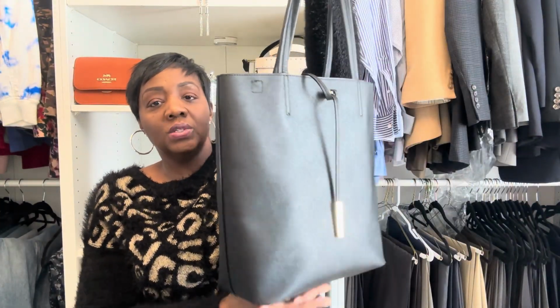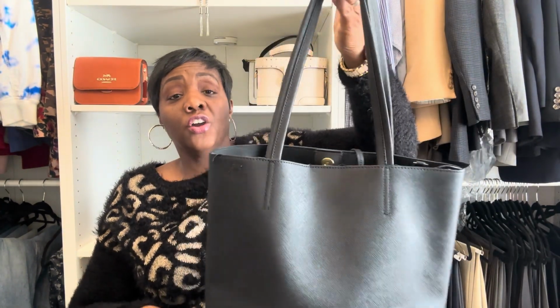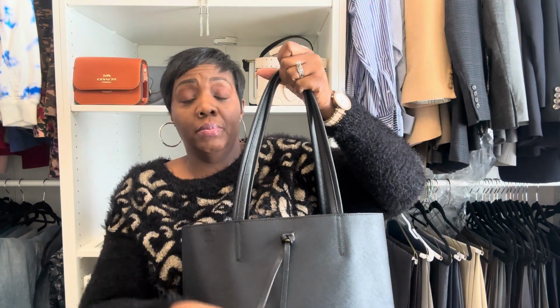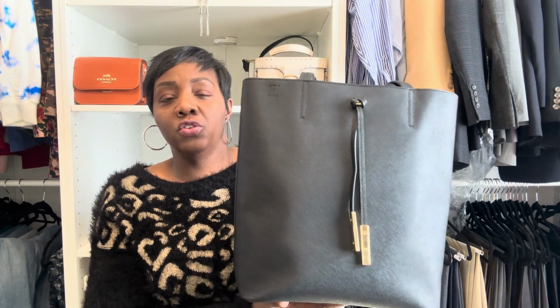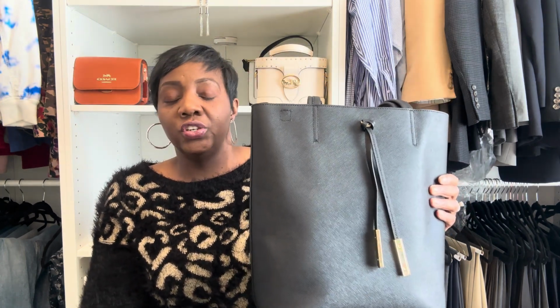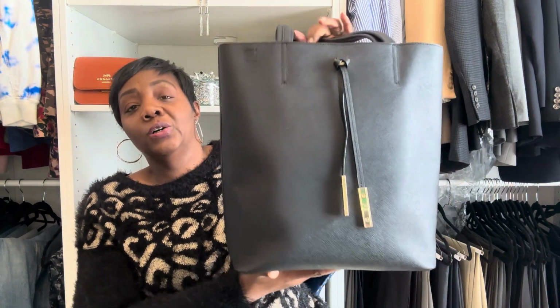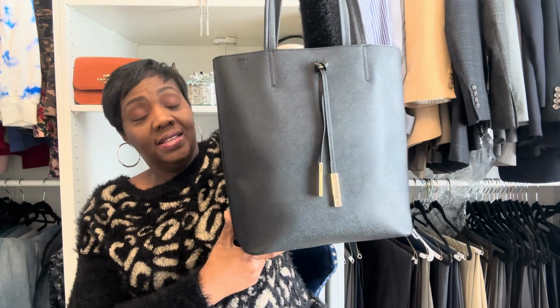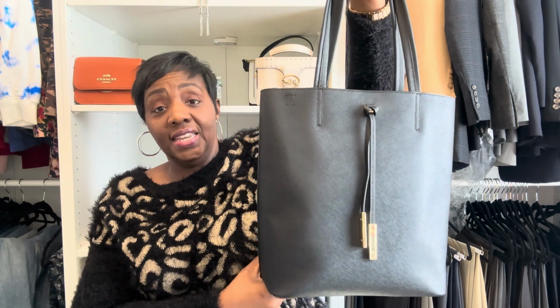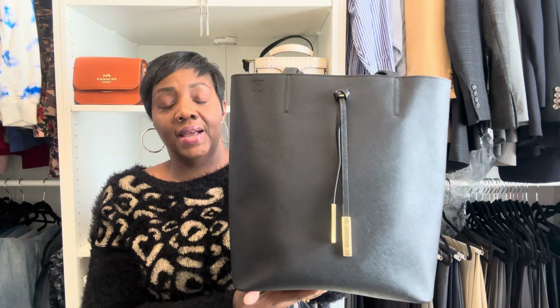All right, the first handbag I want to show you is this Calvin Klein tote. Now, you guys, I have had this purse for longer than I really care to remember. I purchased this purse from Dillard's on one of their New Year's Day sales. Y'all remember when Dillard's New Year's Day sales were all the rage and people used to get up early, self-included, to go to those sales? Well, this purse was purchased during one of those sales, and I know I have had this handbag at least 10 years or greater.